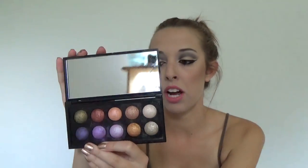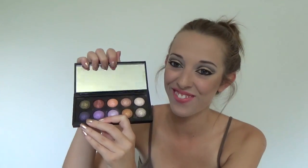This next disappointing product is a palette. It's one of the Moon Shadow baked palettes from Sephora. Look, there you are. I thought this one had a lot of promise. I really liked the colors in it. And when I first swatched them on my arm, they came out really well. But I was also using my finger to put them on.